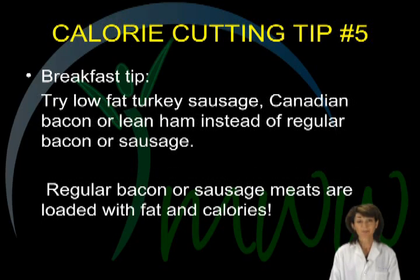Calorie cutting tip number 5. Use the lean meats for breakfast choices such as lean ham, Canadian bacon, low-fat turkey sausage or turkey bacon instead of the regular types. This will save many calories in saturated and total fat.